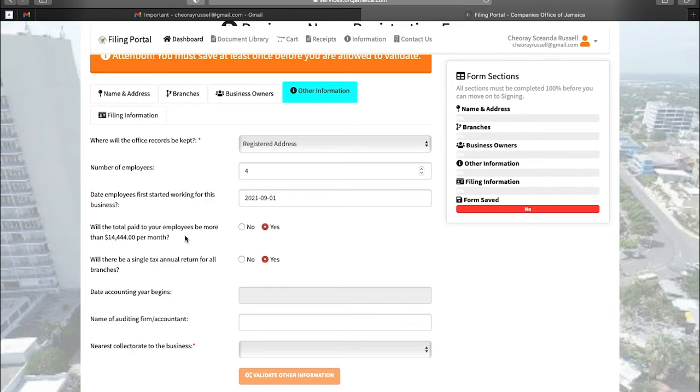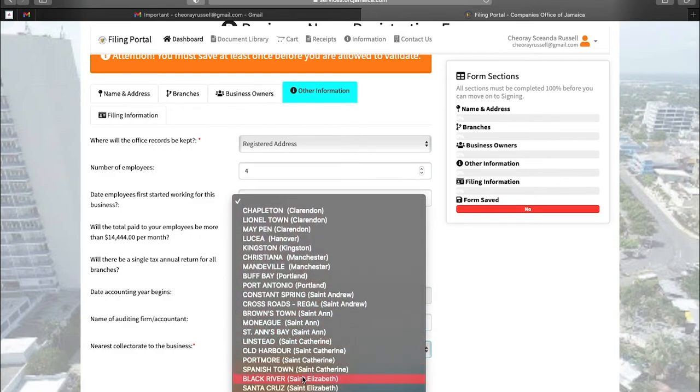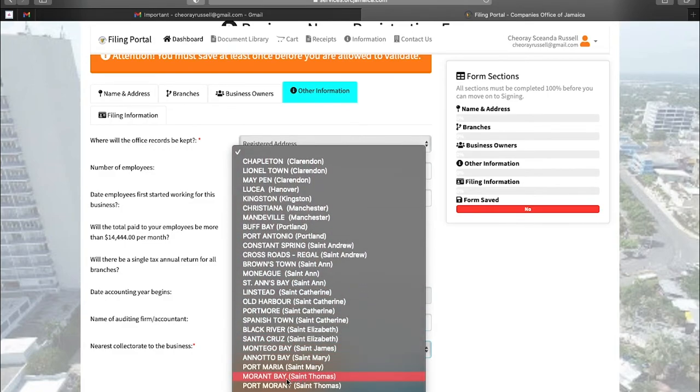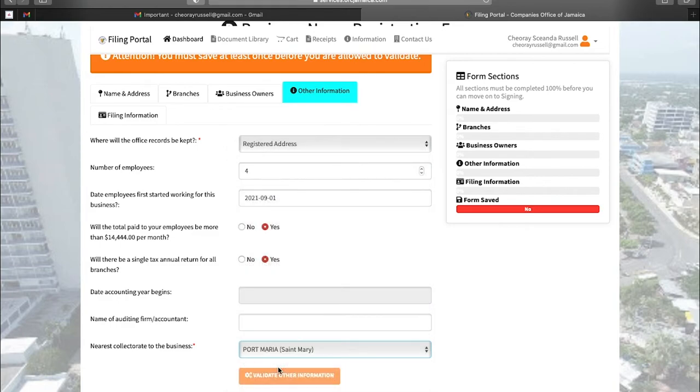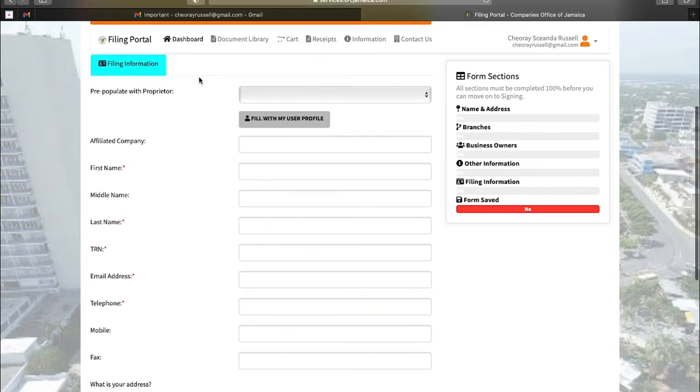But you should know this: the nearest collectorate to the business. The tax office I talked about. Port Maria has a tax office, so we go to Port Maria tax office. Where is that now? Port Maria tax office. So that's the tax office we'll be using. Alright, so we'll go to the next section, filing information.